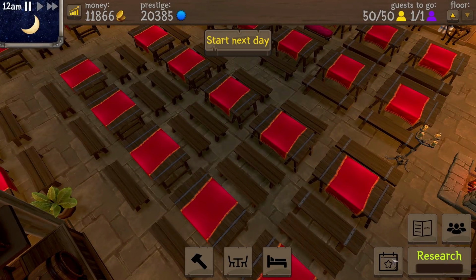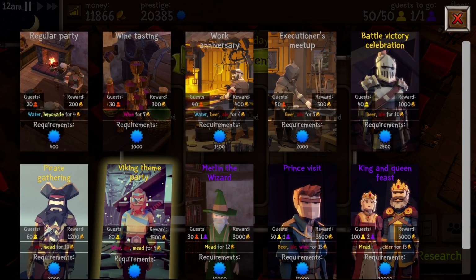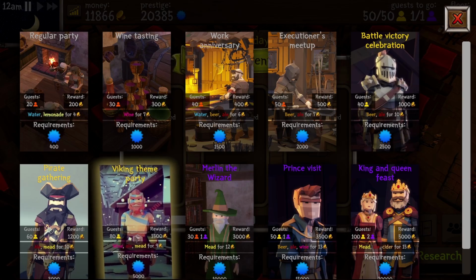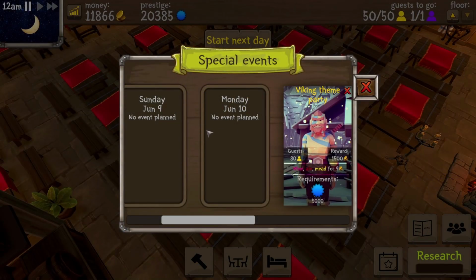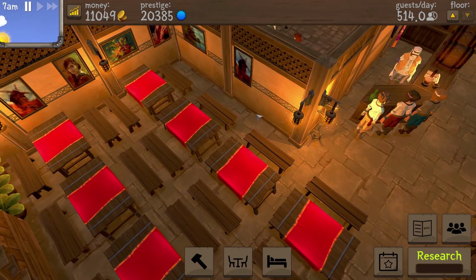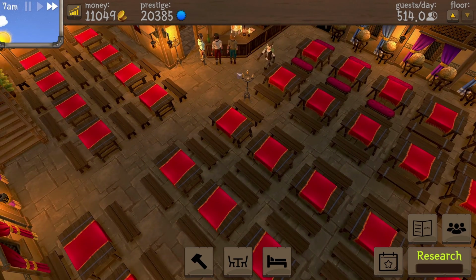Okay, so to get 100 yellow grade people in, we shall just have ourselves a Viking themed party, because that brings in 80 yellow grade people and they pay quite a bit of money for wine, ale and mead and such. So yeah, we'll have a Viking themed party in a couple of days, please. Okay, right. Thank you for popping by, Your Highness. It was very lovely to see you here. I hope you enjoyed your time. But now a new day beckons and in we go.